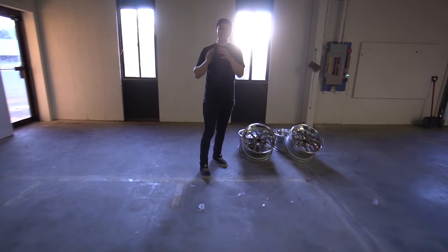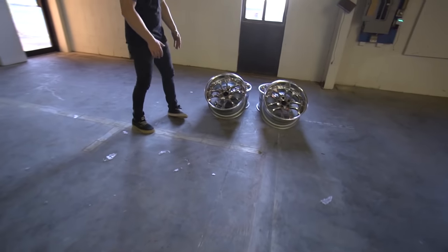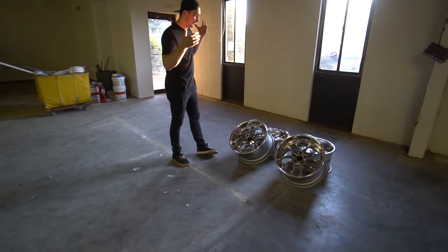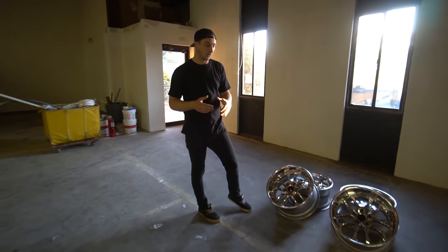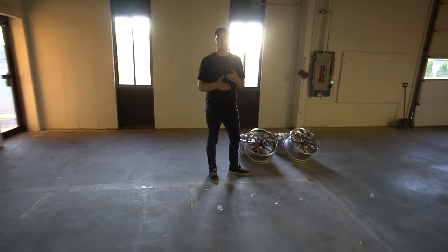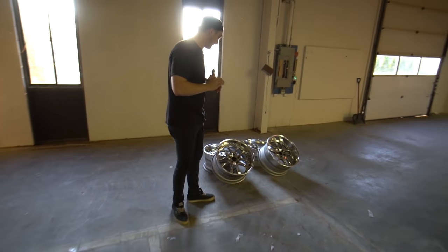So here it is. In less than a week, I have wheels from across the country, and I couldn't be more excited. They showed up super fast, no issues, and honestly, they're in way better condition than I thought they would be. So right here, we have our SSR Minervas, one of my favorite wheels of all time, just super hard to find. And now they're here.